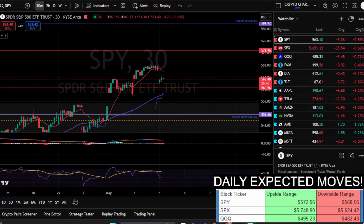Apple long calls. I do not see any reason to long Apple just yet. I think it could see a reaction here to get some kind of bounce, but you've got to be looking at those shorter time frames to really be like, oh, I want to get into Apple right now.